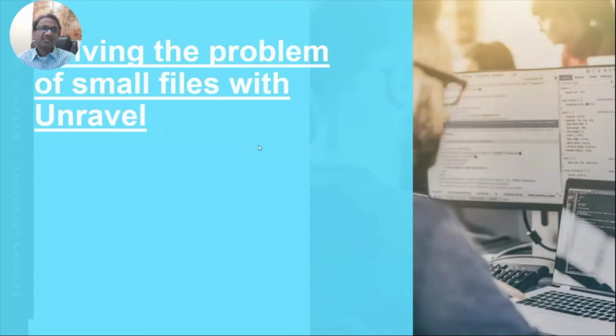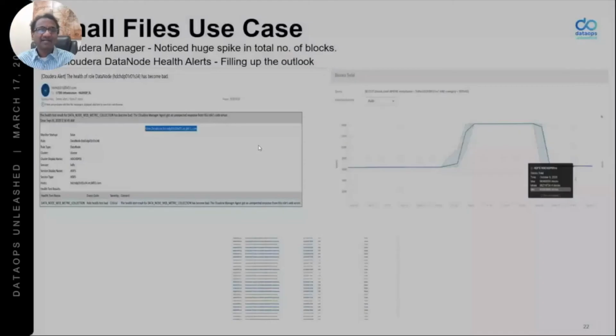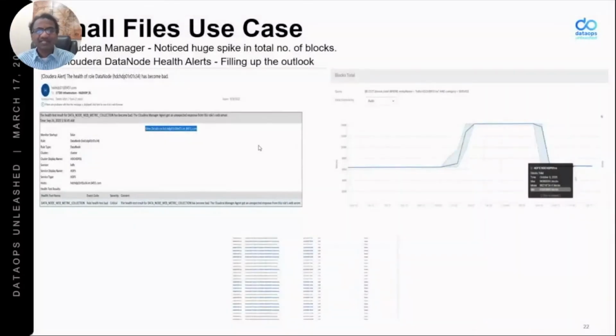And another part is this cool stuff, small files. As everyone knows, small files are a big issue in Hadoop clusters, constantly filling up our cluster. And Unravel is really helping us out. We have scheduled the small file report, and with that we are quickly identifying the issues.